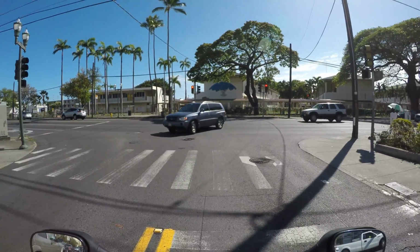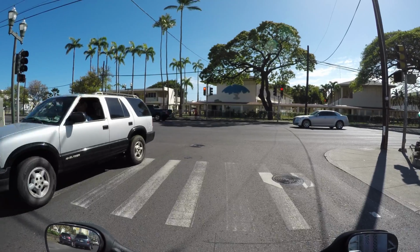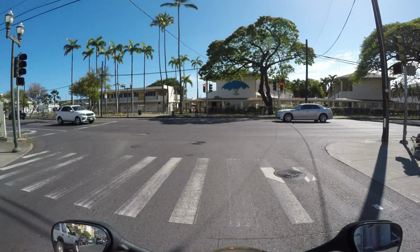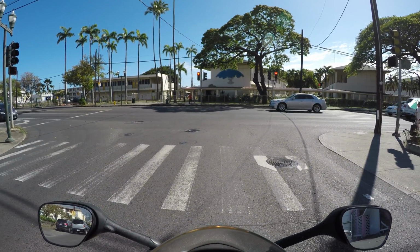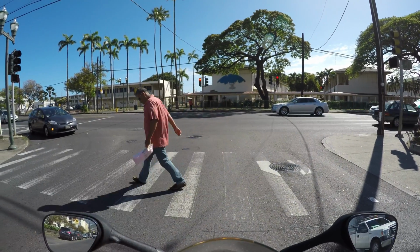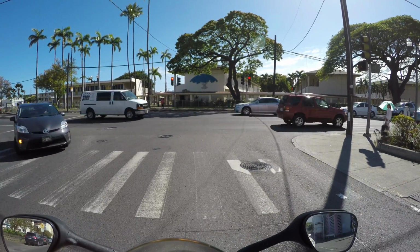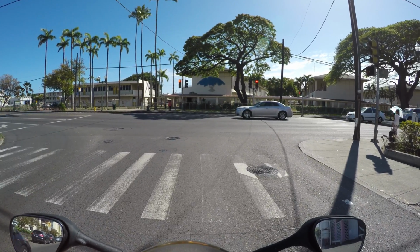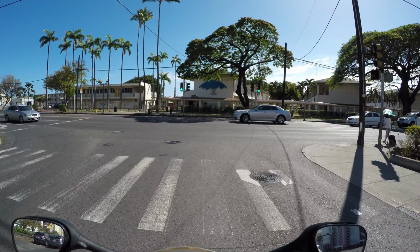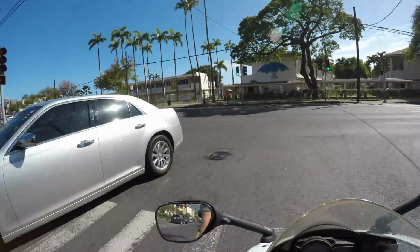Alright, so when you're stopping on an undivided road, stopping right here where I'm stopped, the most center part of the road is a bad place to stop. And you can see why when this guy in front of me tries to turn, because if he didn't see me, he could just plow right into me.